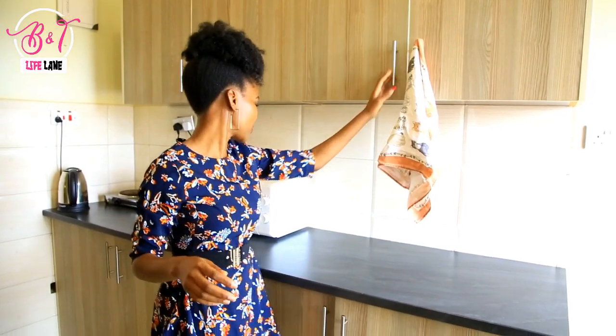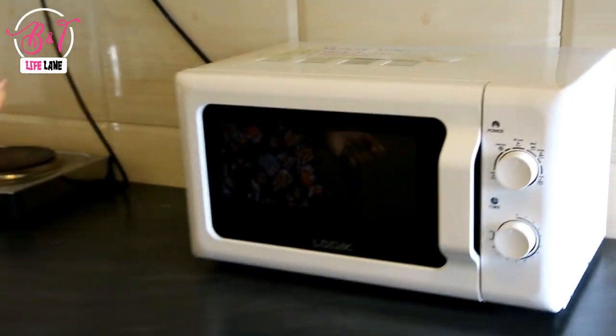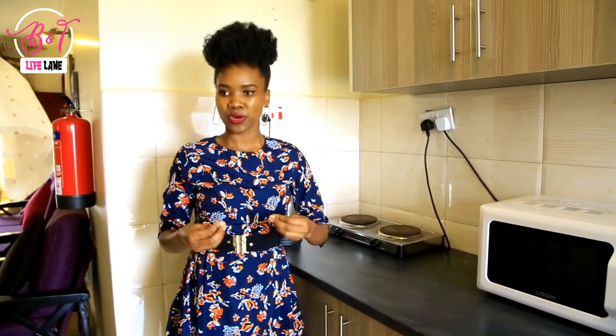Then they also have the microwave. You can heat up your things, you can warm your things, you can cook some things there. They also have the hot plate here, like the previous apartment that I showed you guys. They have the hot plate, they have the kettle that you can boil the water, and also the microwave. So you don't have to worry so much about everything. And of which, the housekeeping, you don't need to clean so much. There's a maid for you to come and do the cleaning in case you do much cooking and you may be very tired.